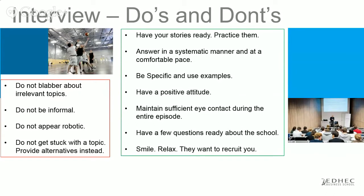So the do's. Before going for an interview, really try to think of the key points you want to send across, and always back them up with some examples. Be comfortable, try to use positive verbs, and be specific, like I've just mentioned before, and also mind your attitude. Smile, relax, you're happy to be part of this interview process, it's a privilege as well, and make sure the admissions team wants to include you as part of the next cohort.